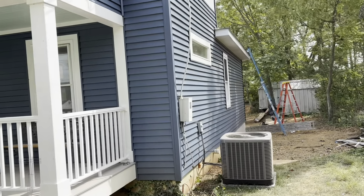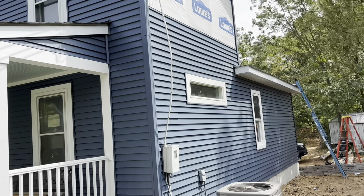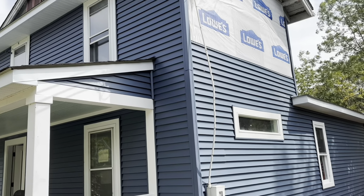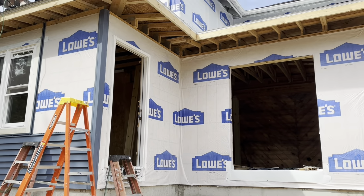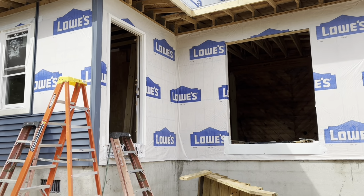All right, so now we're sided back to there. Of course, we got our soffit and our roof. Some trim around the windows. We got a stove up top there. That looks really good. There's the back. There's that room. Pretty good.